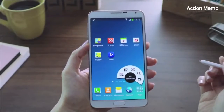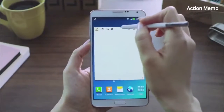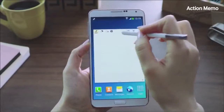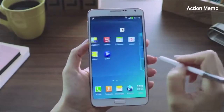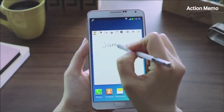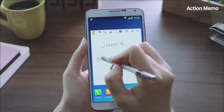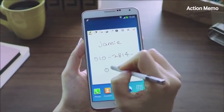So Action Memo is a pop-up window that lets you write a memo anywhere on the screen. You can move it around and minimize it and go about your day-to-day tasks and relaunch it when you need it. Let's say I wrote down a phone number very quickly, but I forgot to save it because I was too busy.